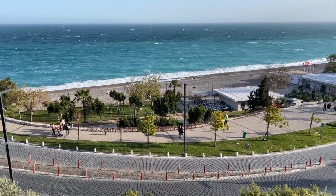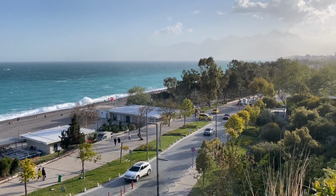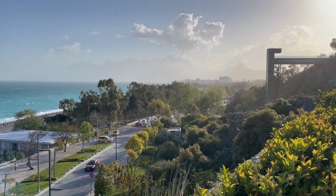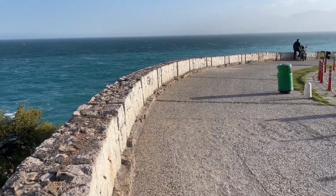Near the sea, the weather is windy if we compare it to the weather in the city. You can also use the elevator to go down to the park. But the downhill road is very beautiful, so I do not miss the opportunity to walk here.